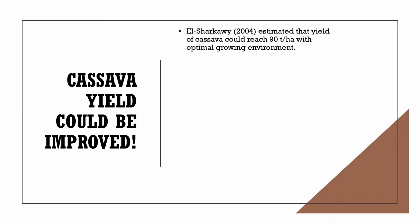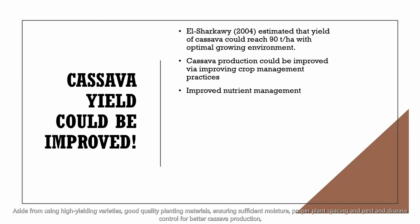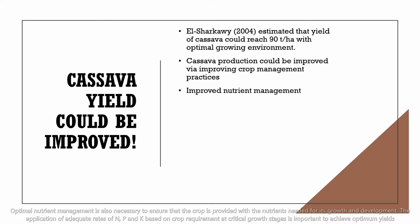El Shorkawi estimated that yield of cassava could reach 90 tons per hectare with optimal growing environment and good management practices. This could mean that cassava production could be improved by improving crop management practices, specifically nutrient management. Aside from using high-yielding varieties, good quality planting materials, ensuring sufficient moisture, proper plant spacing, and pest and disease control for better cassava production, optimal nutrient management is also necessary to ensure that the crop is provided with the nutrients needed for its growth and development.